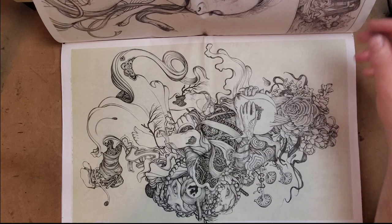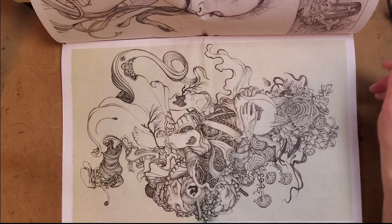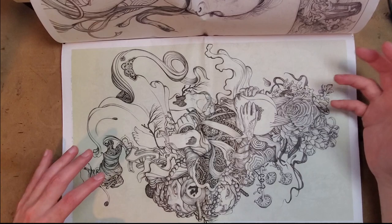Sorry, you won't see the left-handed pages, I guess. It's too difficult to fit them. But this is kind of cool because I haven't kept up with him in that way. I've really enjoyed watching his career go from being an illustrator to being a really highly celebrated fine artist who's doing these gigantic paintings and these amazing prints and sculptures that he does.